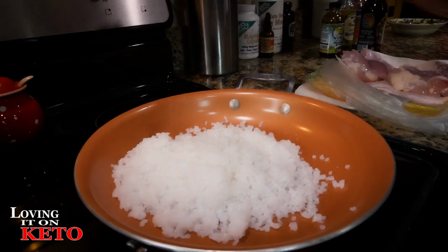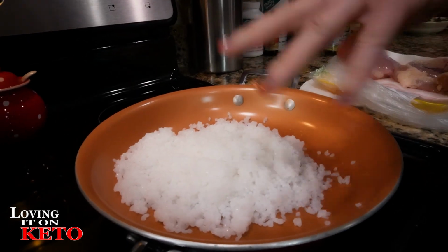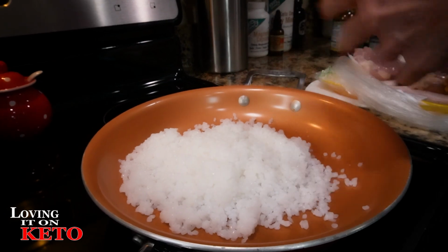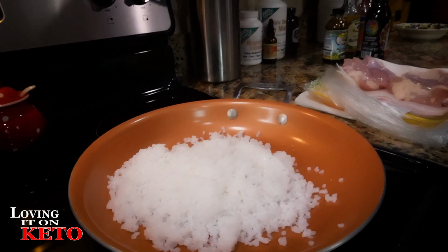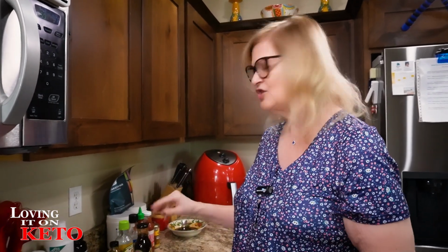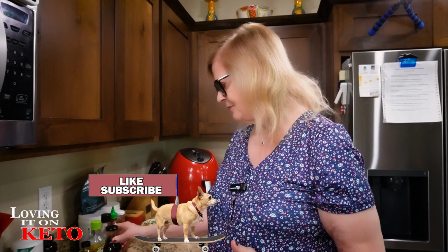Take my rice and I just turn it on high until it starts sizzling, and then I just start stirring this until all the water is out of it, kind of like stir-fry rice. You want the rice nice and dry. We're going to chop our cooked chicken in here. We're going to make a sauce, mix it all in, and that's going to be Harry and my protein-sparing modified fast meal for the day. And it's going to be delicious.